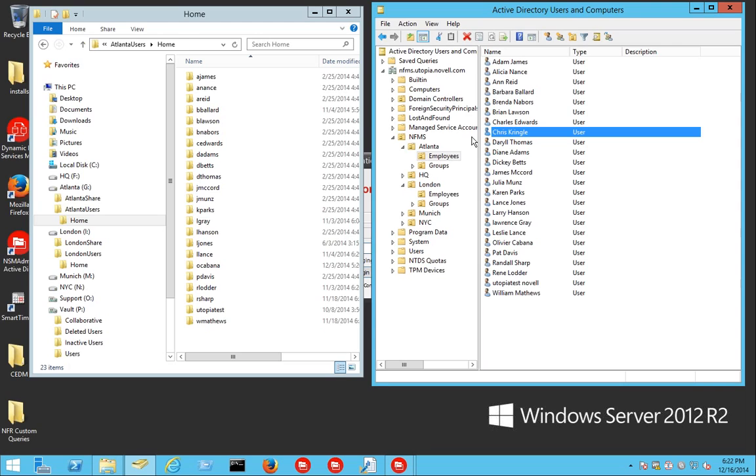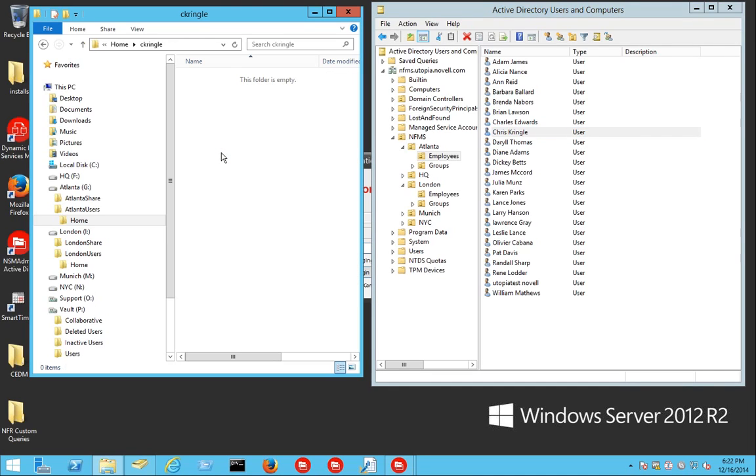What we should see within a few moments, on the other side, is my user being created automatically and having their home directory established. Sometimes it takes a couple of seconds, but we should see that happen shortly. Again, I'll take a moment to see if anybody has a question for me. That should start to happen right about now. And there we go. There's my user ID.